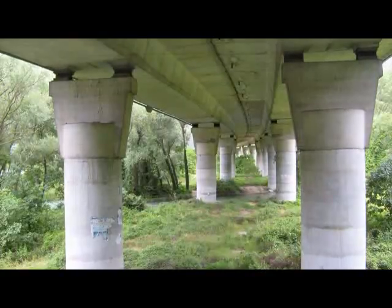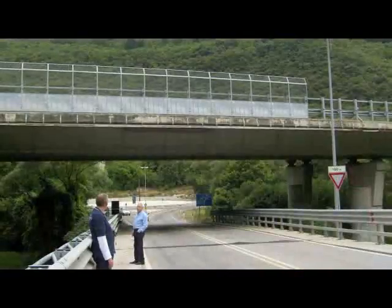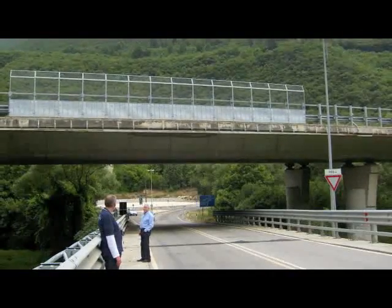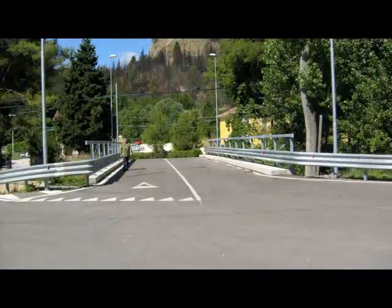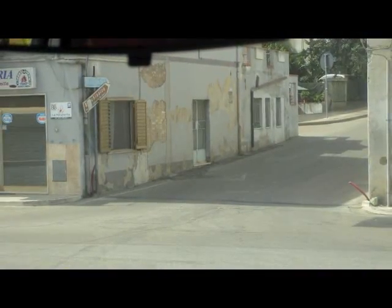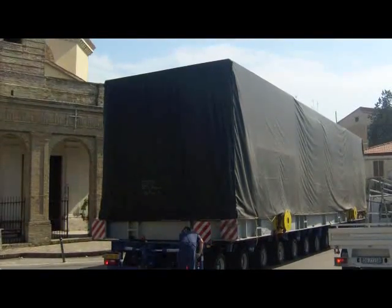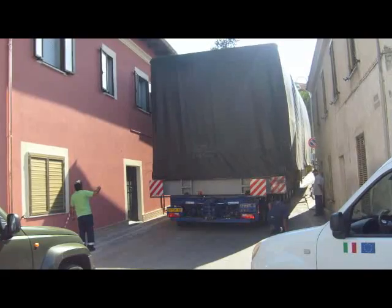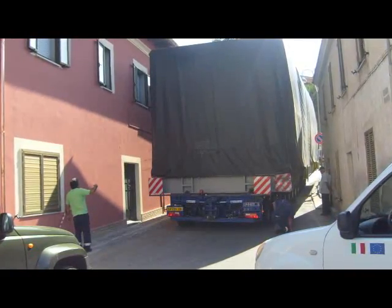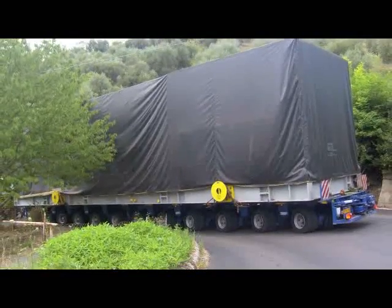In some cases, the need for additional engineering studies of specific bridges and culverts was identified to assure they could handle the weight of the generator load. Precise measurements were also made on both height and width clearances along the route to assure the heavy lift unit, over 61 feet long, 16.8 feet high, and 15.7 feet wide, would safely fit between buildings, negotiate sharp turns, and pass under bridges and through tunnels.